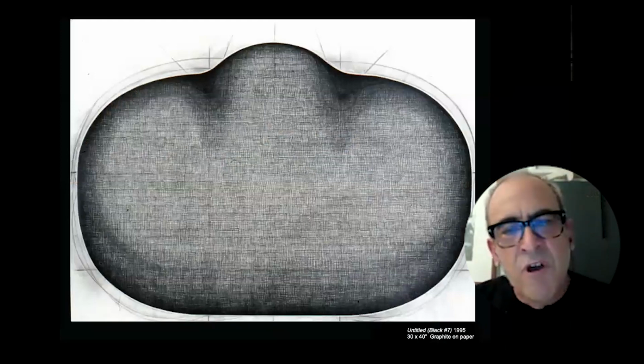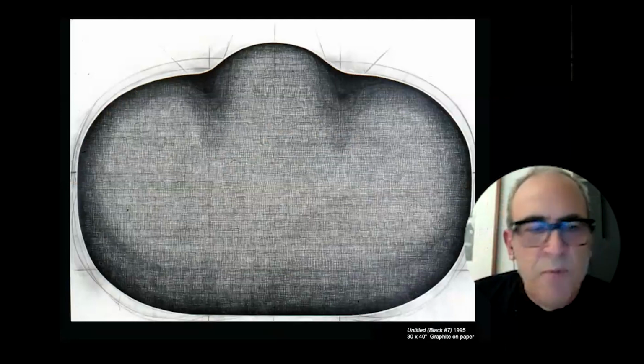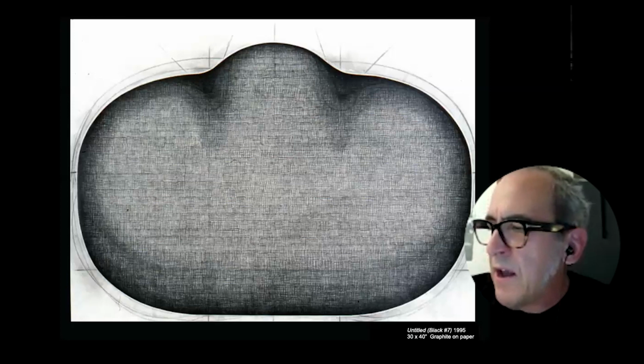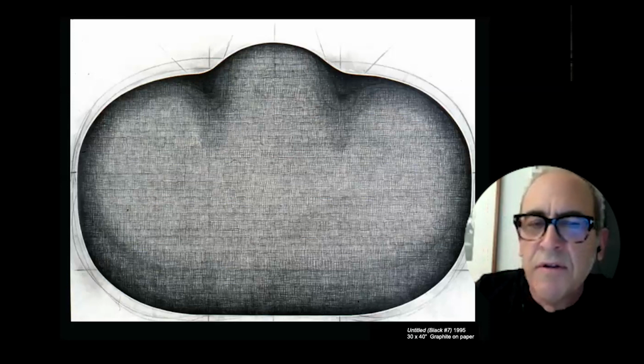I'll share some drawing with you a little later, but continually throughout my practice, drawing has always been a big part of what I do. And so often I would exhibit the drawings along with the work.